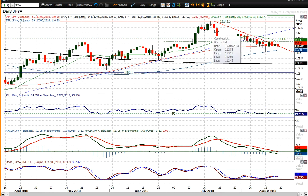But considering you've got the run of lower highs, and resistance now at 111.40 is in place, preventing a rally this week. But yeah, there's nothing too decisive either way, really, on this chart. And unless you breach or close below, let's say, 110.60, which has been a bit of a base of old support.